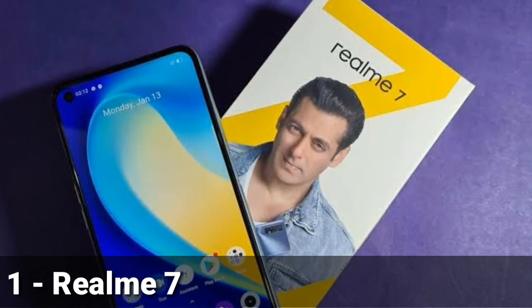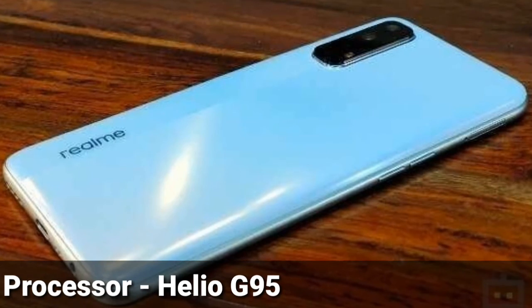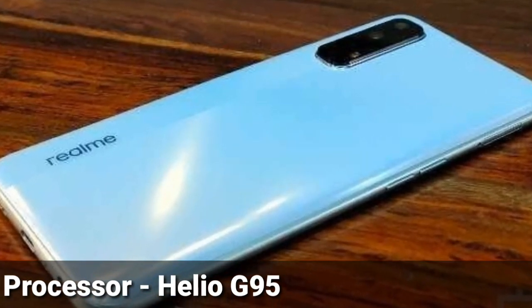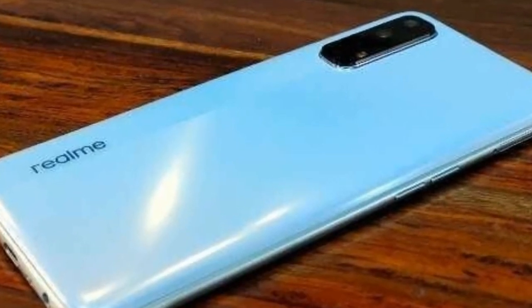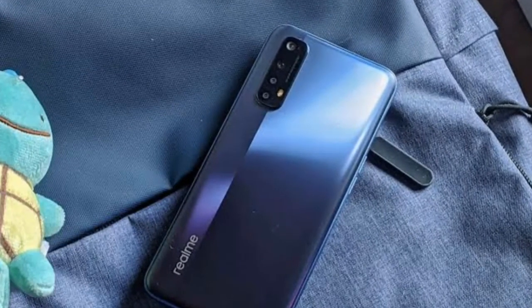Starting from its processor, we get MediaTek Helio G95. And this processor competes with the Helio G90T. In my opinion, Helio G95 is better than the Helio G90T, and you may get an idea how much performance this processor can give you.